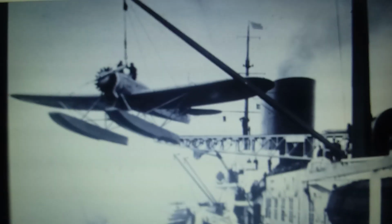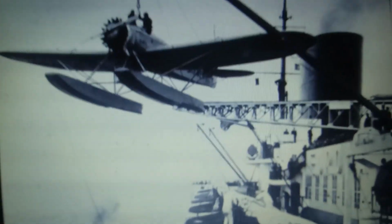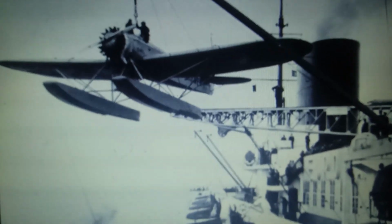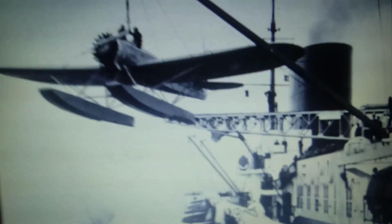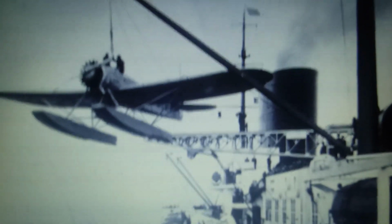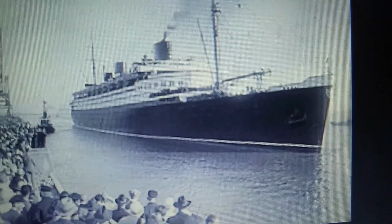It was also on this voyage that the first ever mail was taken from a plane on an ocean liner. The plane, carrying over 11,000 letters and six bags, was taken to New York only hours before Bremen even arrived in New York. This would be history making. Bremen returned to Bremerhaven in 4 days and 30 minutes.